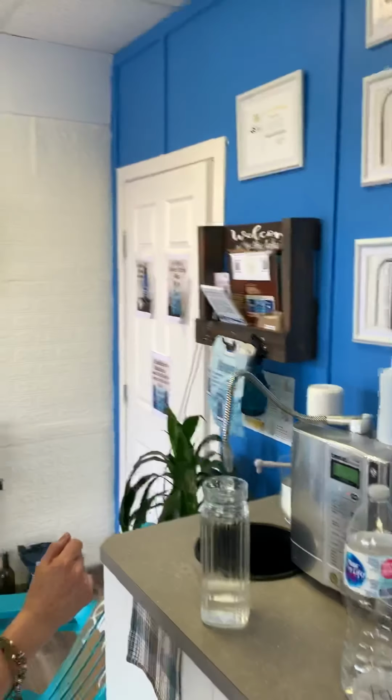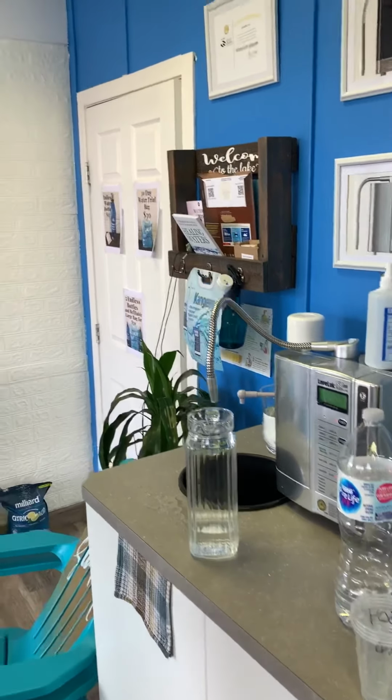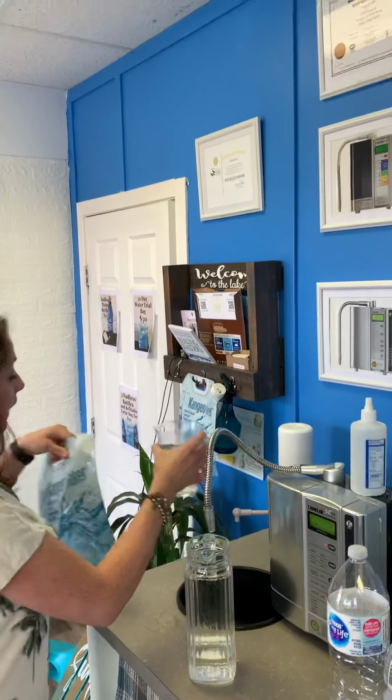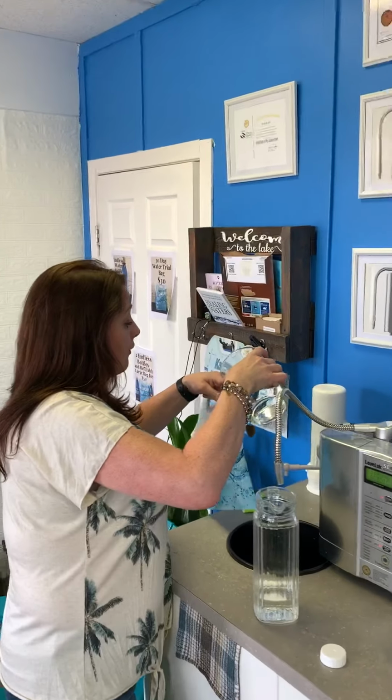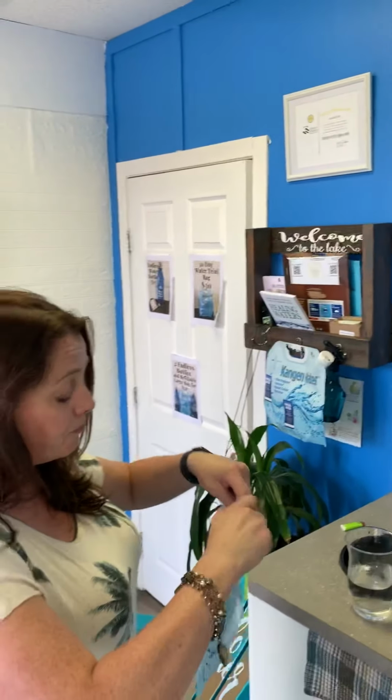Okay, what did I do with those? I had your things here. There we go. So what I'm going to do is rinse your bottles out with 2.5. They're all fresh from the factory, but this just makes sure that they're super fresh.